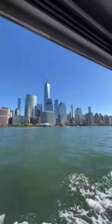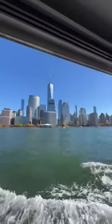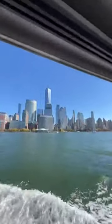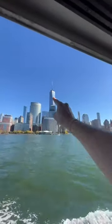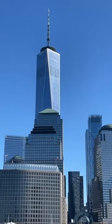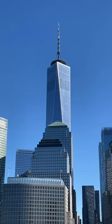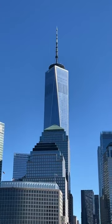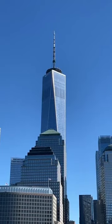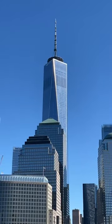And if we look up, you can see the soaring glass-clad One World Trade Center, part of the redevelopment of the World Trade Center site in the aftermath of the terrorist attack of September 11, 2001, now 21 years ago. Today there are three glass-clad office buildings at the newly rebuilt World Trade Center.